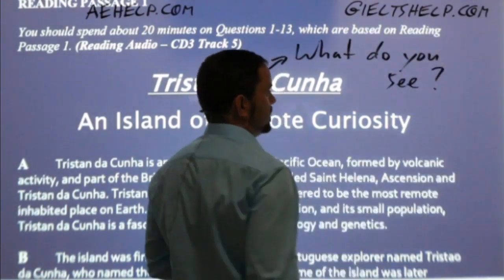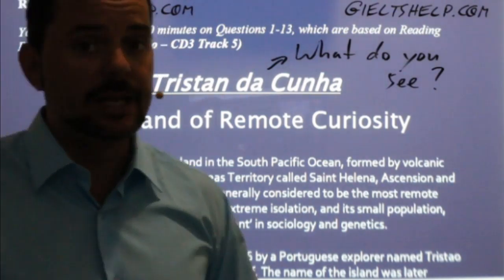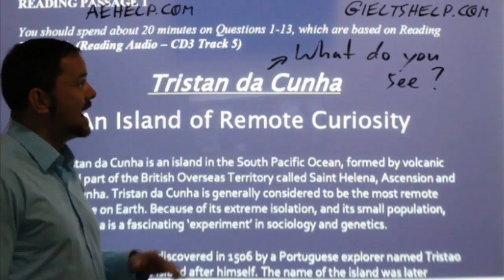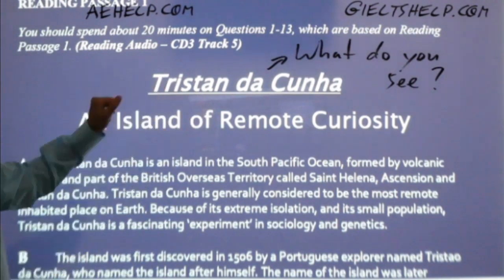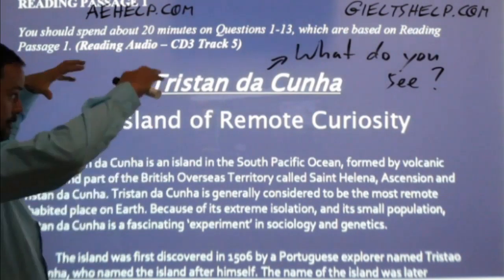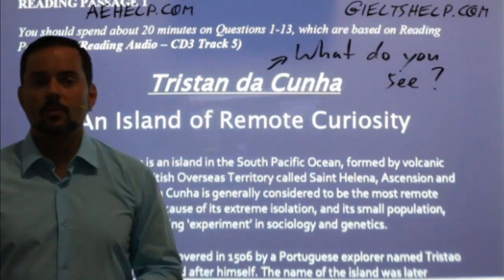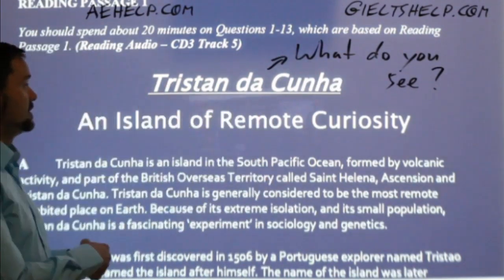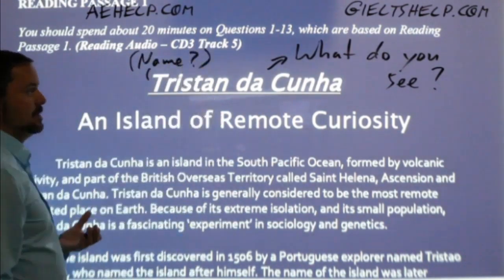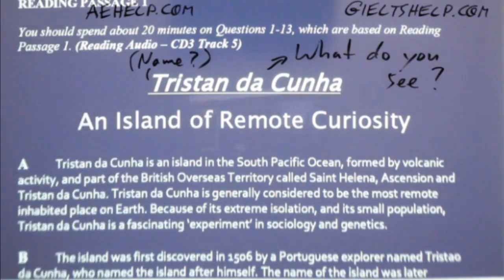Predicting the passage and visualizing the passage can really help you before you read any information, questions, or the paragraphs. So you have to do that. Don't just skip the title. The title is a very key piece of information. It's the summary of all of what you're reading and answering. So what do you see when you read this? Tristan da Cunha, that's obviously some kind of a name. An interesting name, maybe Spanish, maybe not. It's actually Portuguese.